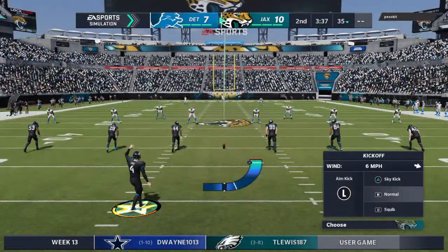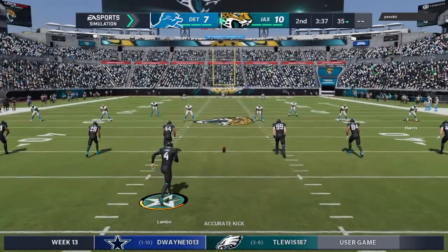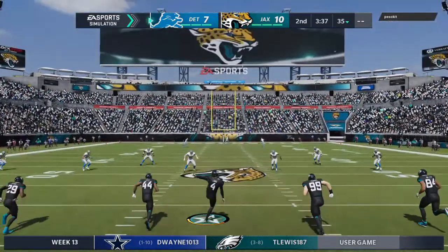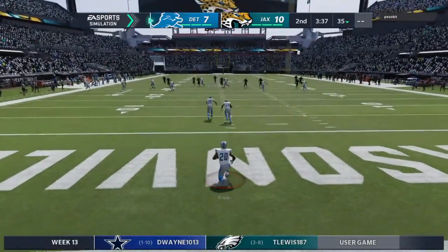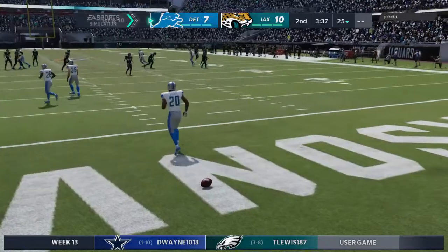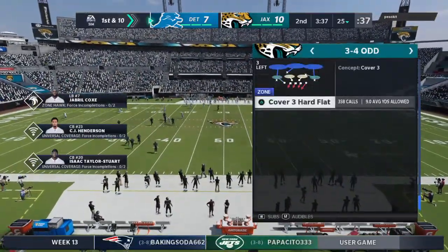Josh Lambo to kick off for Jacksonville. Now after the made field goal, back out Lambo to kick this one off. Taken in the end zone. And this will not be brought out. It's a touchback. At their own 25-yard line.